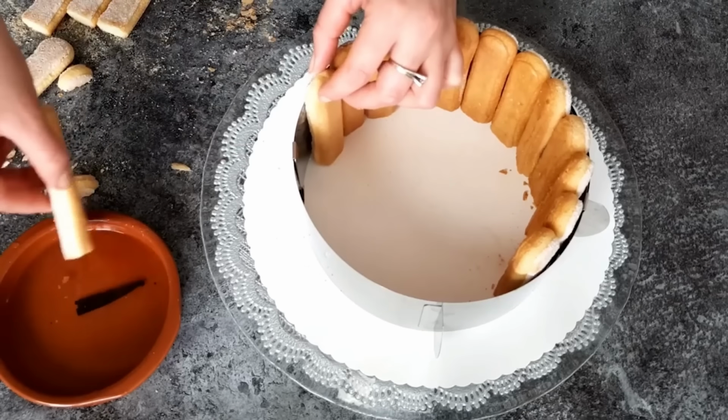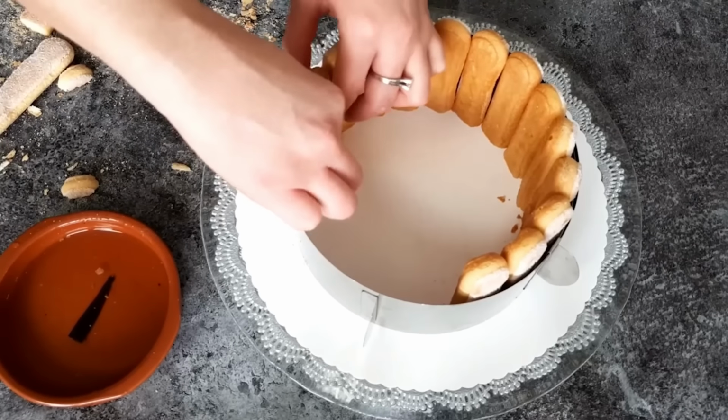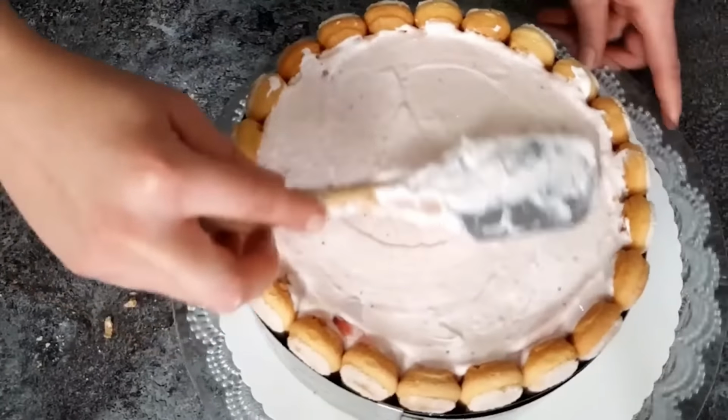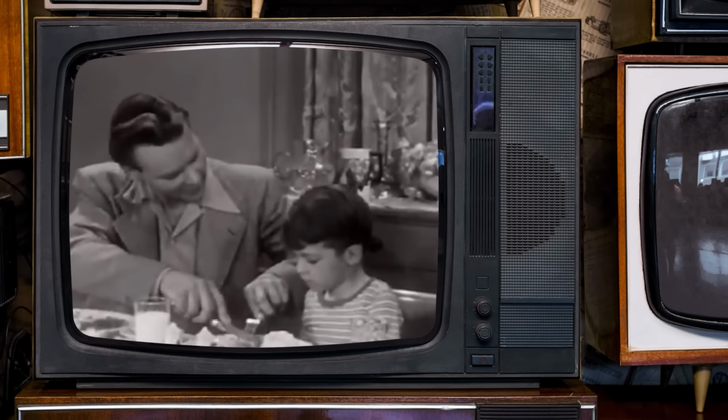Ladyfingers were arranged around the inside of molds, standing upright like soldiers guarding the creamy center. Once unmolded, the charlottes looked like something from a French pastry shop, impossibly refined for home kitchens. Families served them at Christmas dinner parties where impressing guests mattered.